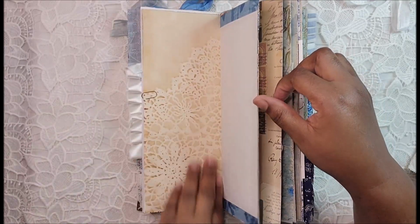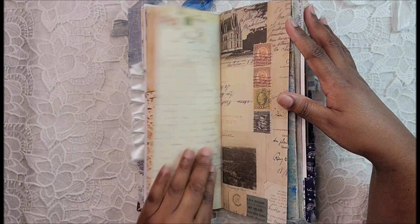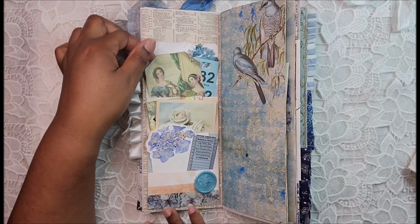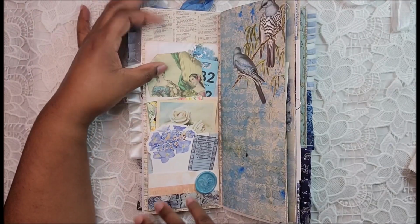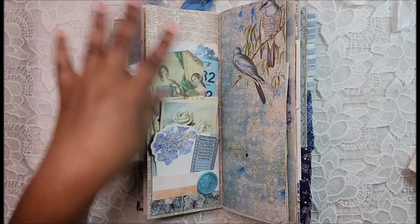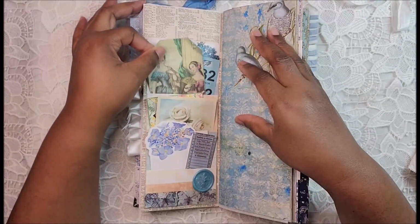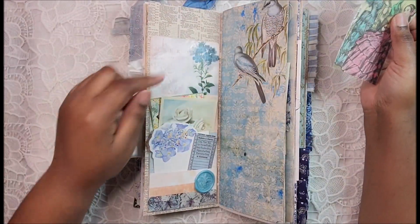So all my journals are printed on 32-pound copy paper, and I usually back most of my tags with cardstock if I don't print them on cardstock. Like this one is printed on cardstock. So I made this pocket from the packaging from the 49 and Market paper. It's the packaging, and I just made these little pockets. And let's take the tags out so you can see. I added a little sticker here.